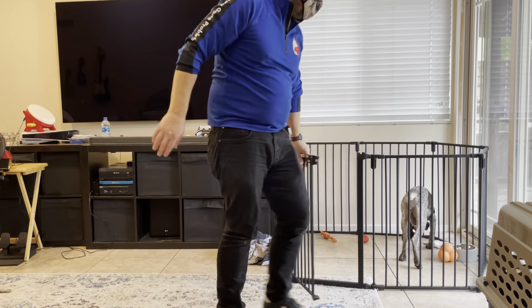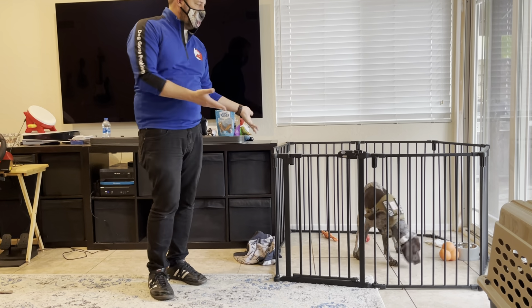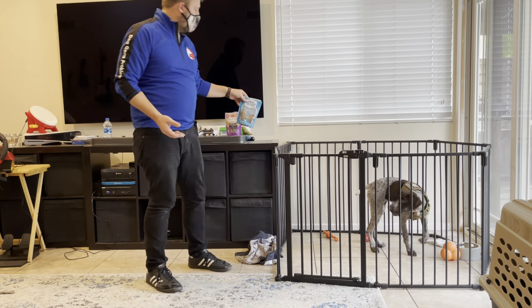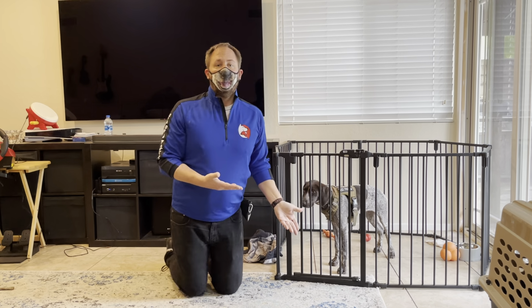I leave, and the door's latched. She's occupied, and she's happy and content to be in there. And then when she gets done with the treats, I might give her a bully stick or a kneecap or something else so that she gets the ability just to sit in there and chew on it and enjoy it.